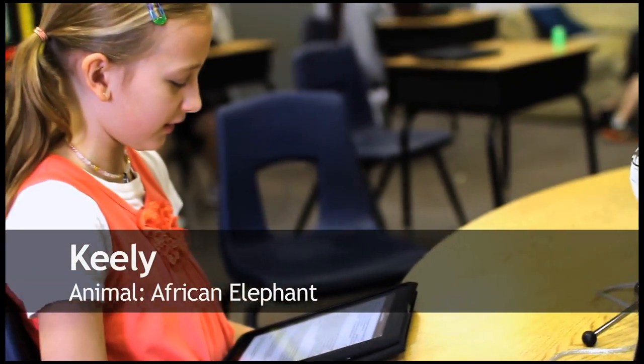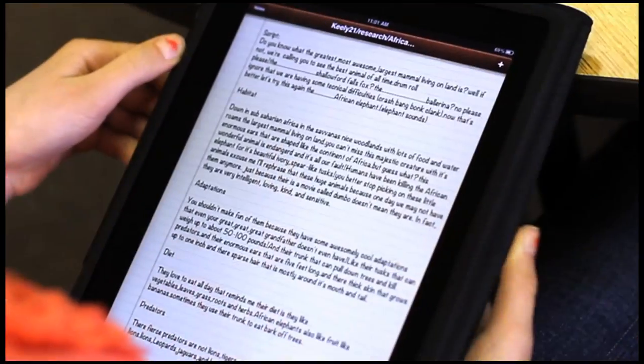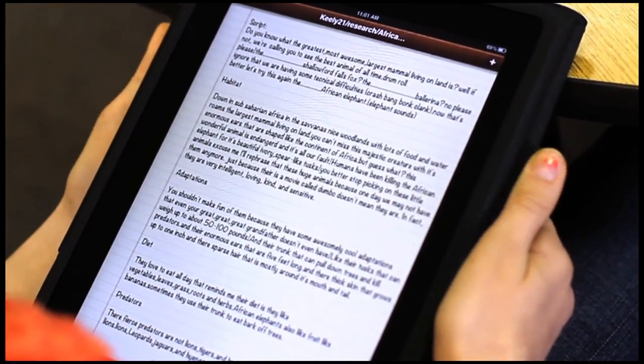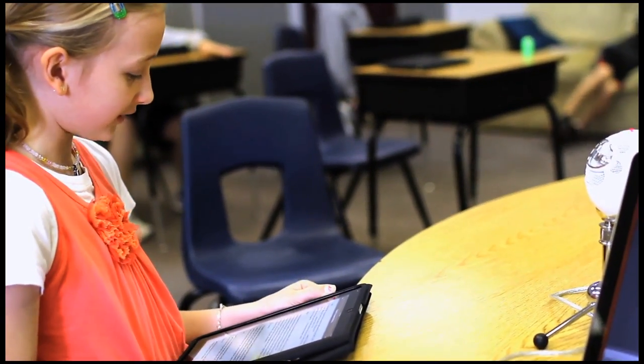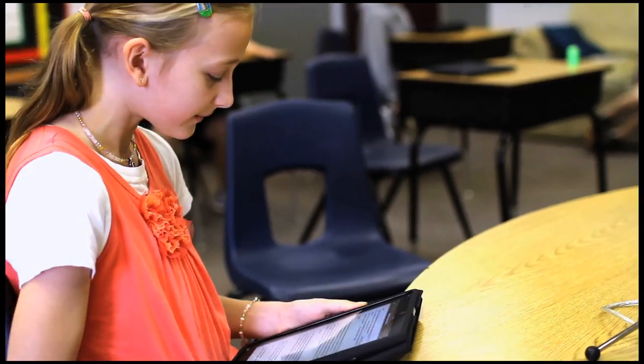You better stop picking on these little animals. Excuse me, I'll rephrase that. These huge animals. Because one day we may not have them anymore. Just because there's a movie called Dumbo doesn't mean they are dumb. In fact, they are very intelligent, loving, kind, and sensitive.